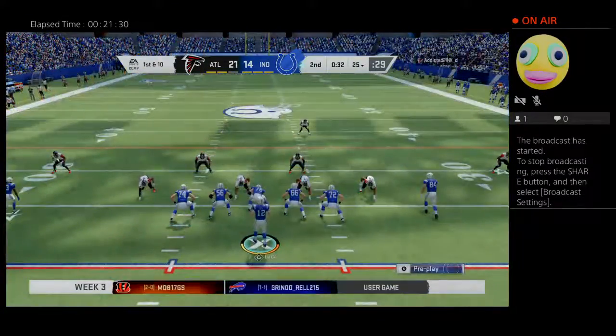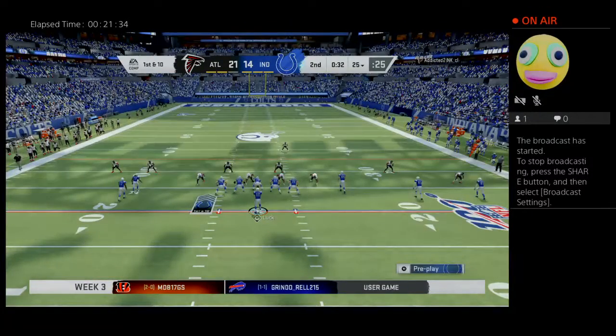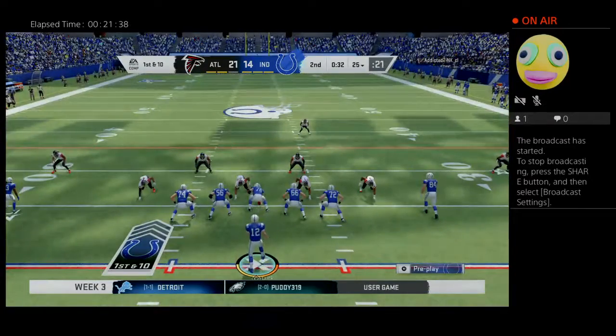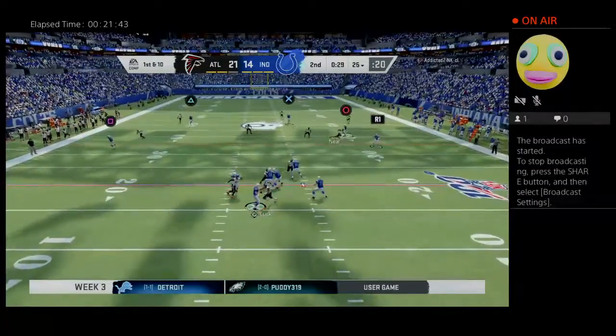Here comes the Indianapolis offense now as they get set to take over. Inside of a minute left in the half, does the fact that you're down on the scoreboard influence what you do, or I guess don't do on this final drive? It certainly does, but what influences me even more.